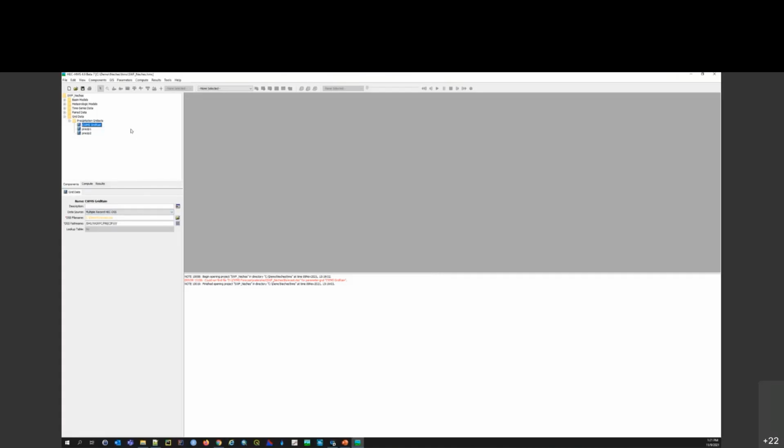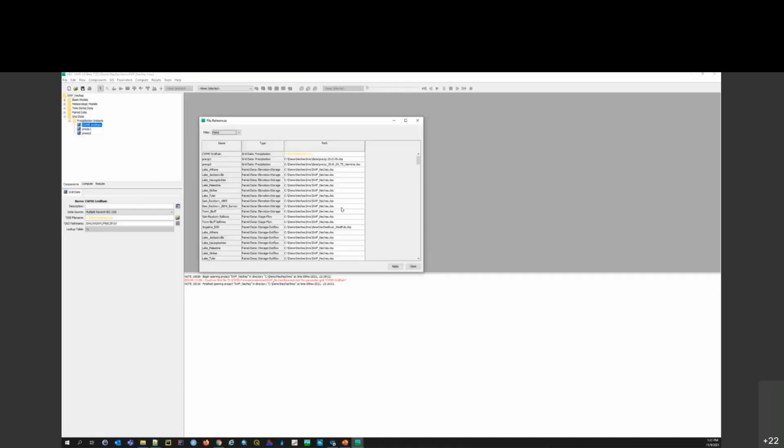And if you were to open up HMS and there weren't any files missing, but you still wanted to look at that table, you can access it via File, References, and it'll pull that table back up. So it's a simple tool, but very powerful and very helpful in keeping things organized.